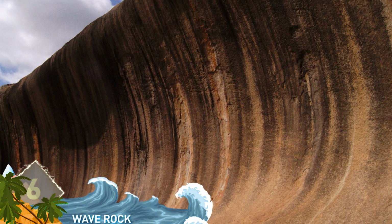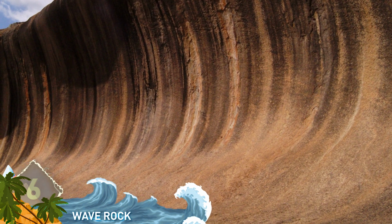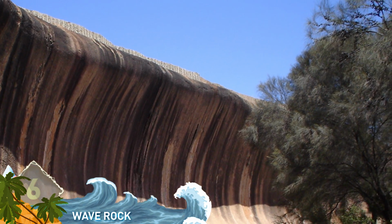Number 6. The Wave Rock. This well-known landmark in Western Australia is a granite cliff that rises almost 46 feet high and measures 360 feet long. And it really does look like a wave of stone is about to break over you.